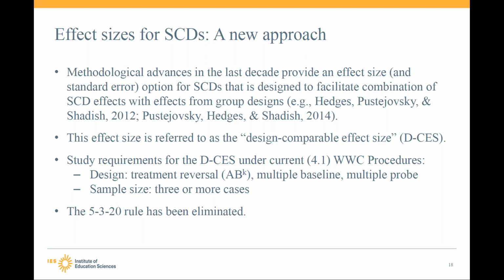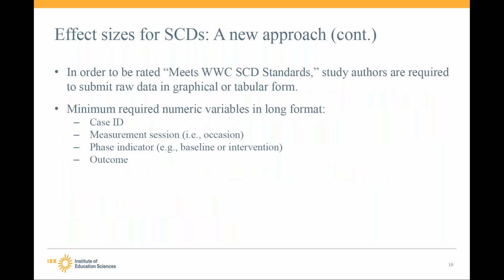This was in the old version 4.1 approach. But now that we're calculating the DCES and synthesizing it with other group design studies, we figured that 5-3-20 rule was no longer applicable. So we eliminated that as well. Now, as long as there's one single case design study that meets standards and we can calculate an effect size from it, we'll go ahead and synthesize it with the other group design studies, so long as it's reasonable to do so. So there are a couple of things that we needed to change in order to allow the WWC to calculate the design comparable effect size.